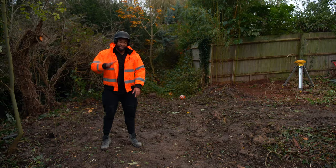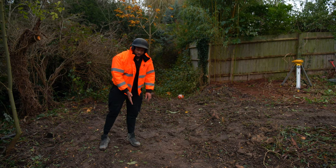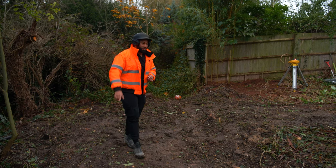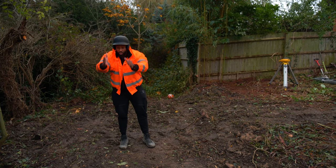You were hoping I was gonna fall. The ground is slightly lower here. So what we have to do is dig foundations along this area. I wouldn't want any problems in the future, so we gotta do this, like all things, 100% right. So we're gonna have to dig foundations, which is 600 by 600. We're gonna have to pour concrete here.